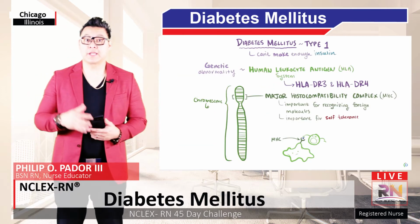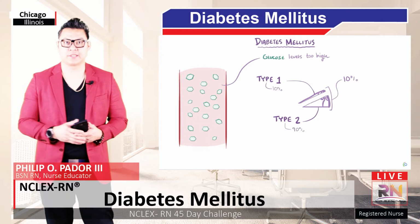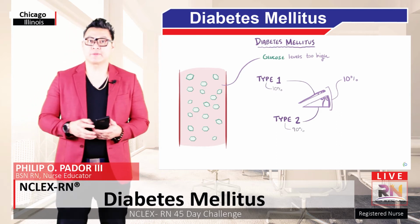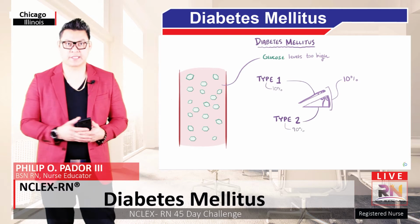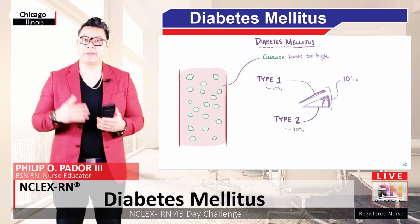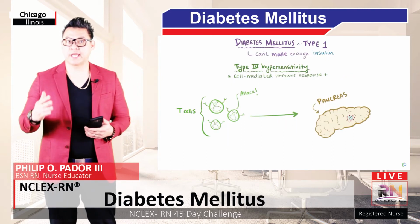Diabetes mellitus is diagnosed when blood glucose levels get too high, and this is seen among 10% of the world population. There are two types of diabetes, type 1 and type 2, and the main difference between them is the underlying mechanisms that cause the blood glucose levels to rise. About 10% of people with diabetes have type 1, and the remaining 90% of people with diabetes have type 2. Let's start with type 1 diabetes mellitus, sometimes just called type 1 diabetes.